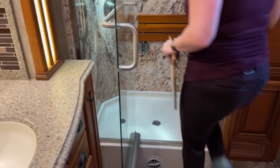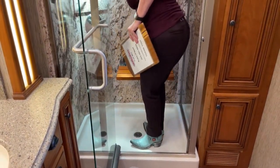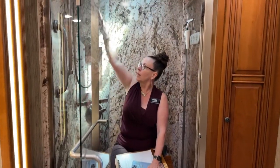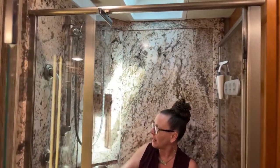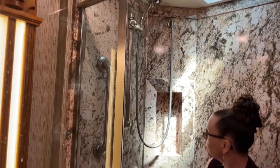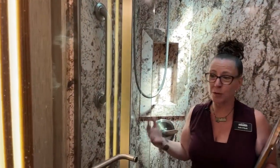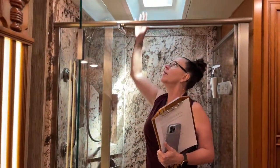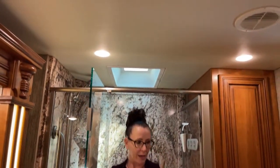Now, one of the things that's super nice about this is we've got the teak bench. So this holds up to 220 pounds. Your shower head is on a slide here. You've got your assist handle to get up and down. You've got a nice place to keep your shampoo and your conditioner. But this is a really, really big shower. And as you can see with this skylight above, you've got plenty of height. We also have a fantastic fan with a rain sensor.